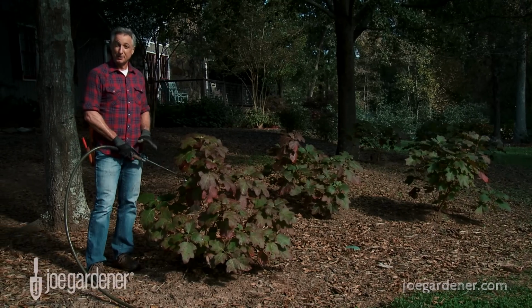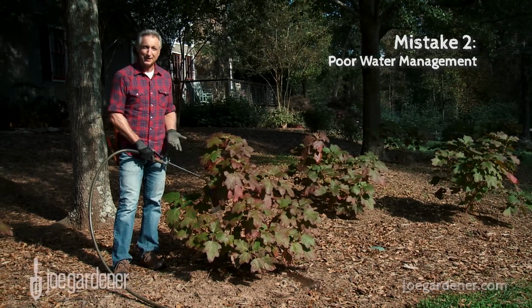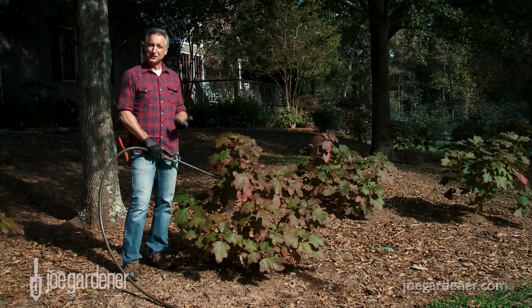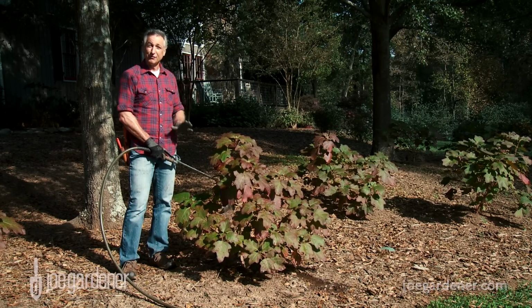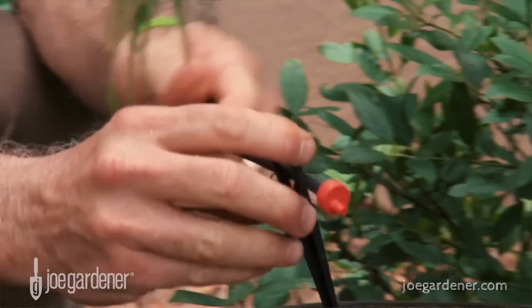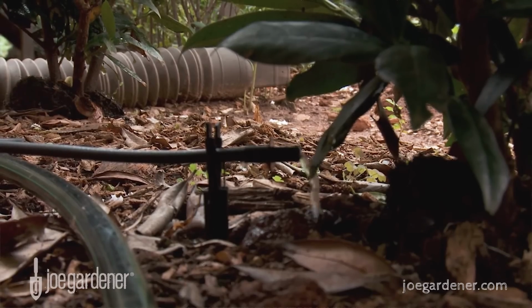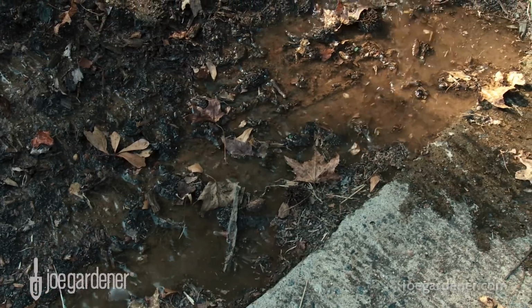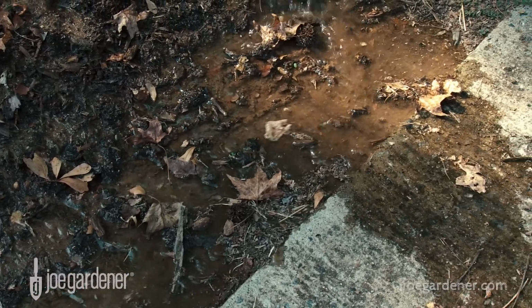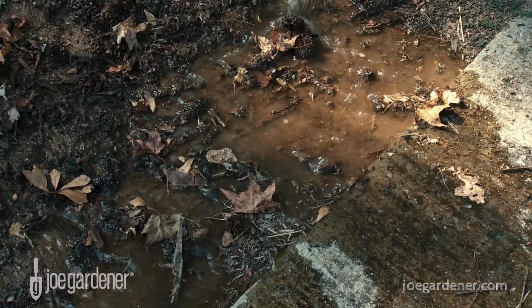The second biggest gardening mistake is poor water management. More plants die from overwatering than underwatering, and that's a shame because it's such a waste of a precious resource. So when you do water, you want to water infrequently but deeply so the water has a chance to soak in. And you want to water on target, right at the root zone and nowhere else. You don't want all that extra water to run off and go into an impervious surface where it's taking with it everything in its path, including potentially hazardous chemicals, right into an aquifer.